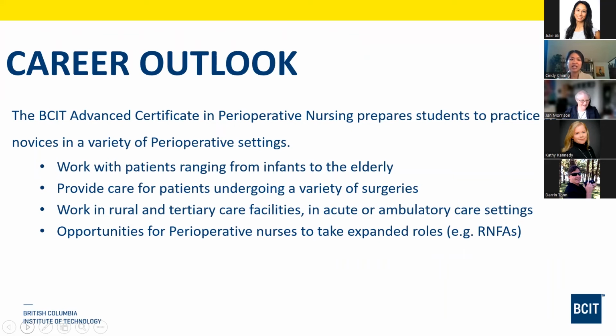And then career outlook. The BCIT Advanced Certificate will prepare you in a number of ways. So working with patients ranging from infants to the elderly, and also providing a variety of surgeries that I mentioned already. And then also an opportunity to work in rural or tertiary care facilities or even private surgical centers. So it's not always in the hospital. And then there are also opportunities for perioperative nurses to expand their roles. An example I've given here is RNFA, which is a registered nurse first assistant, and they assist the surgeon during the surgery. We actually had one of our graduates from our program who is in progress in obtaining her RNFA. So it's very exciting to see that happen. All right, next slide.